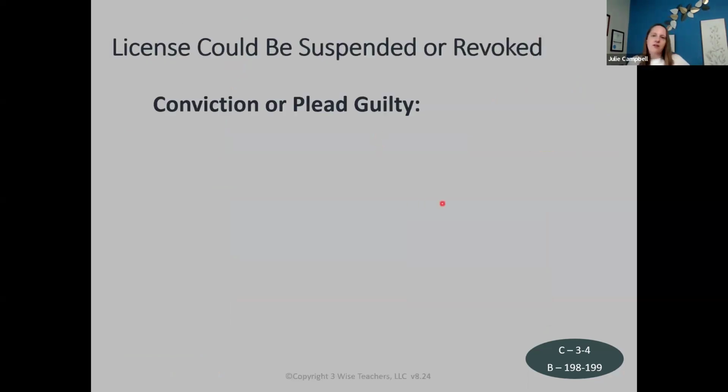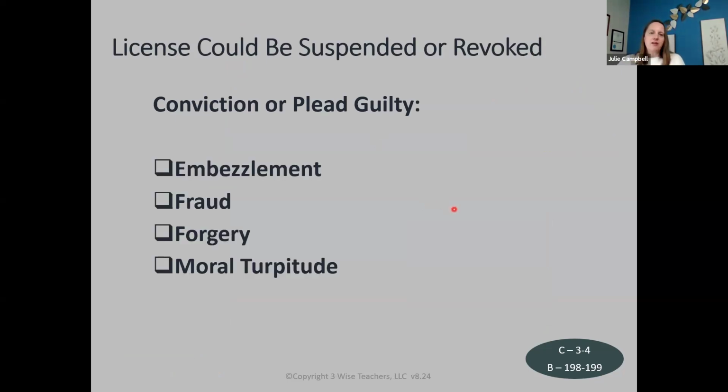So they could also suspend or revoke your license. And we're going to talk about this more tomorrow night. But if you've been convicted or if you've pled guilty to any of the following: embezzlement, fraud, forgery, or moral turpitude. Moral turpitude is just an act or behavior that goes against common standards. Think about embezzlement. You've embezzled somebody else's money. How are you protecting the public when you're now dealing with earnest money deposits, due diligence fees, security deposits, trust accounts, wherever you are? So you've mishandled money in the past with embezzlement. The concern is that you're going to mishandle money again.